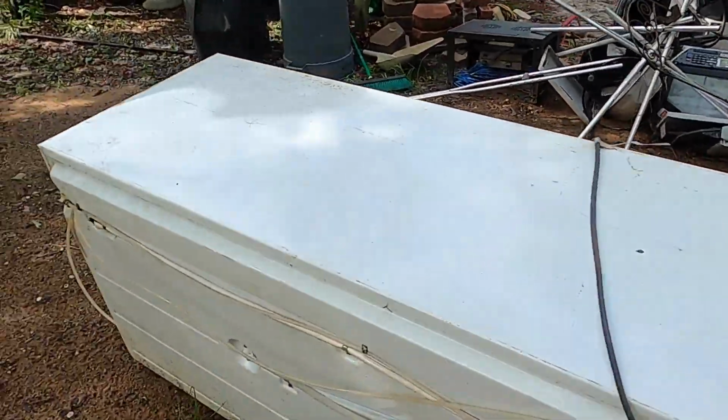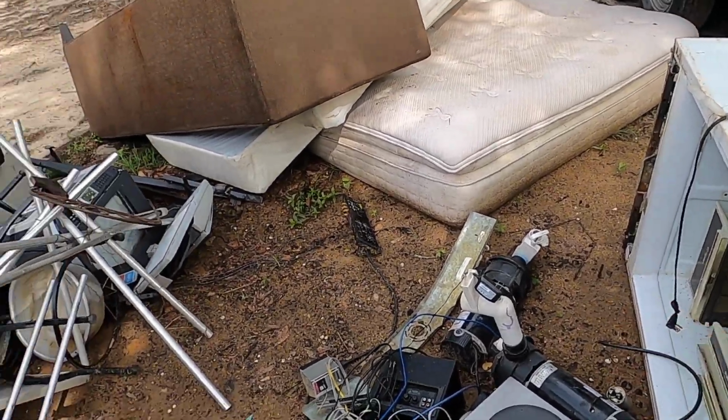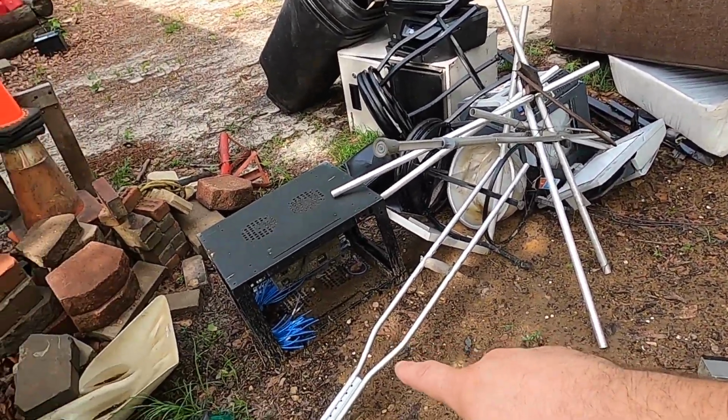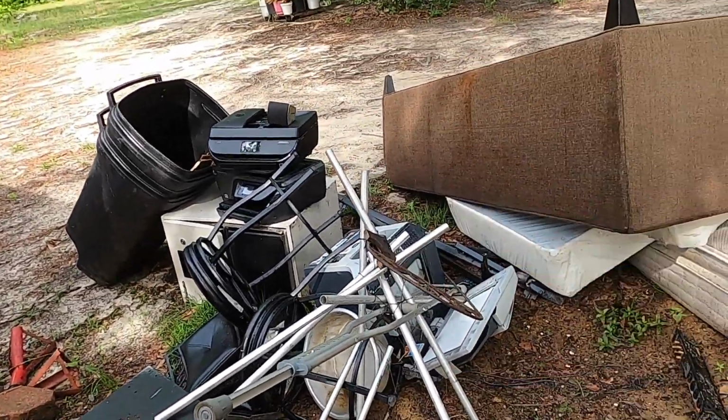We got this fridge, all this stuff. Those came from a hot tub, those two pumps, which are extra money. I don't know what that thing is, but it's something to do with computers, I'm guessing. And then we got just this miscellaneous stuff right here.